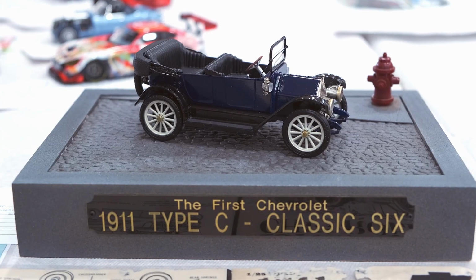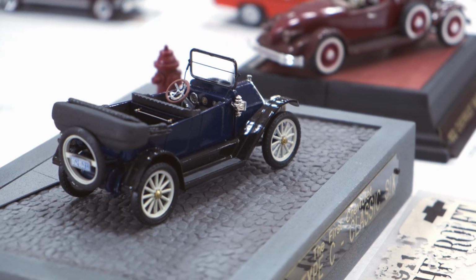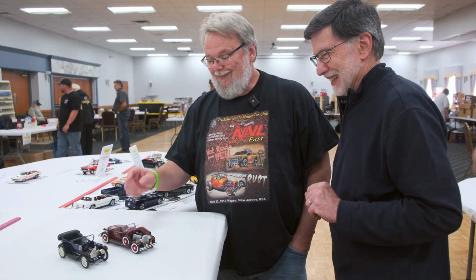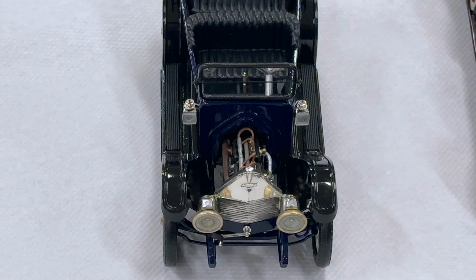Well, this is the 1911 Chevy, which was issued more or less like a dealer promo by Chevrolet dealers in '61 for the 50th anniversary. Very, very rare. It's been 35, 40 years I've been looking for one and found one a couple of years ago. Although it did have a removable hood, it had no engine, so I scratch built the engine.